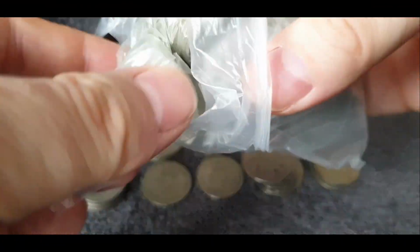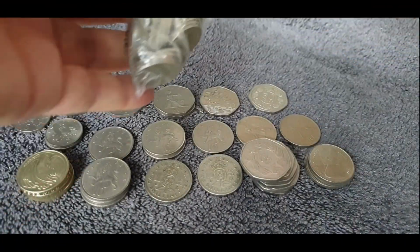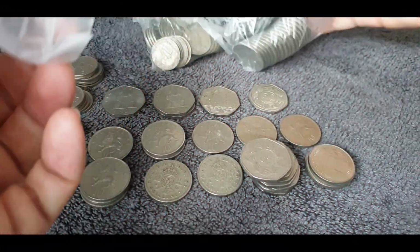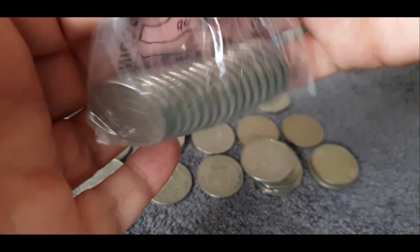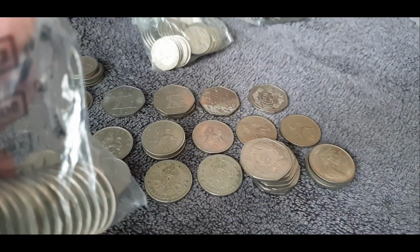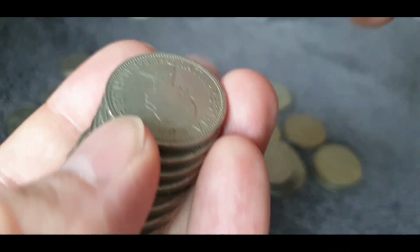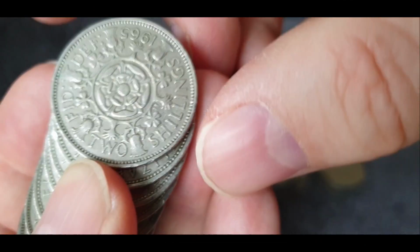I think there's 2 bags in here, actually. Oh, yes, there is. Oh, no, actually, there's 3 bags in here. 4 bags in here. I think they put them all into one bag. Oh, they look like they've been split out, these. So, let's have a look at these first. These are the 10p's by the look of it. See what's in here.